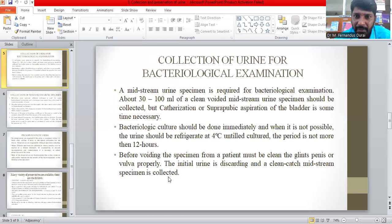And the collection of urine for bacteriological examination. A midstream urine specimen is required for bacteriological examinations. About 30 to 100 ml of clean, voided midstream urine specimen should be collected.